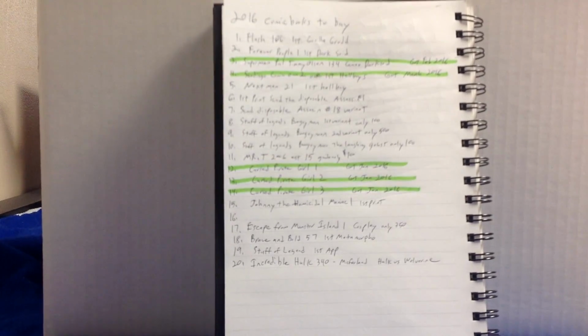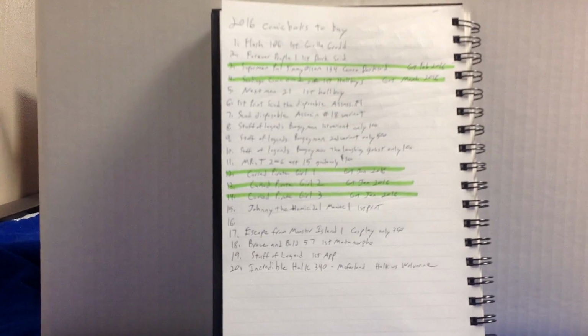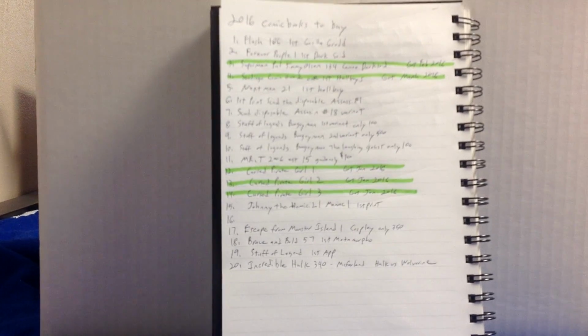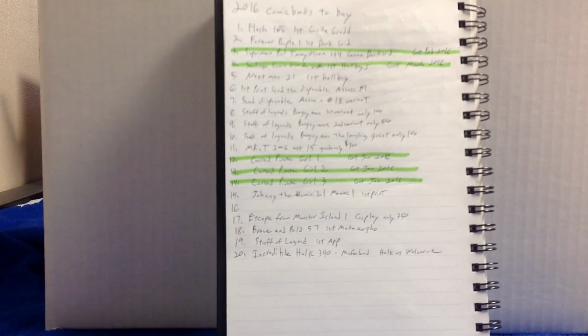The next three I have already acquired and they are in my other videos: Cursed Pirate Girls 1, 2, and 3. I just love the art on those. I also would like to get Johnny the Homicidal Maniac. And it looks like I left 16 blank, so I guess I'll decide on that later. I'd also like to get Escape from Monster Island number 1, the cosplay. That's limited to 350 with the girl in the Boba Fett cosplay.